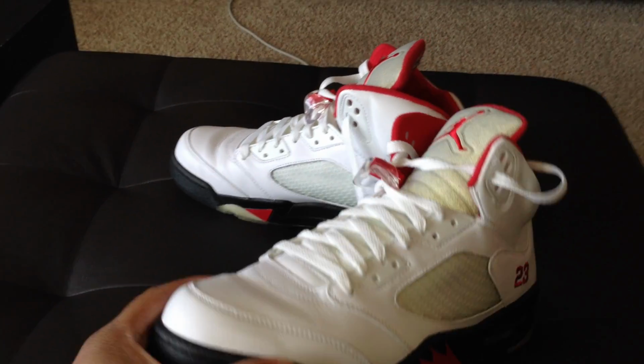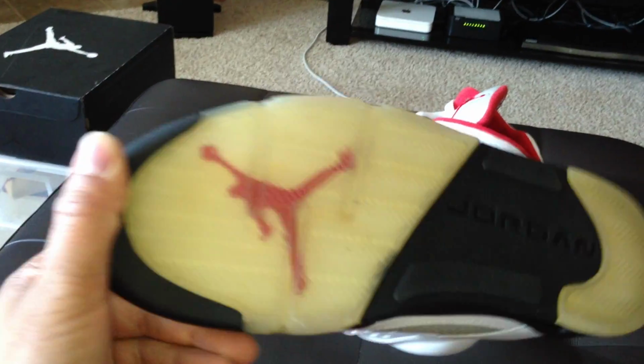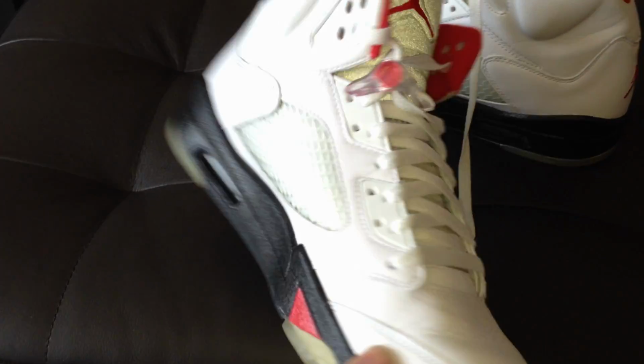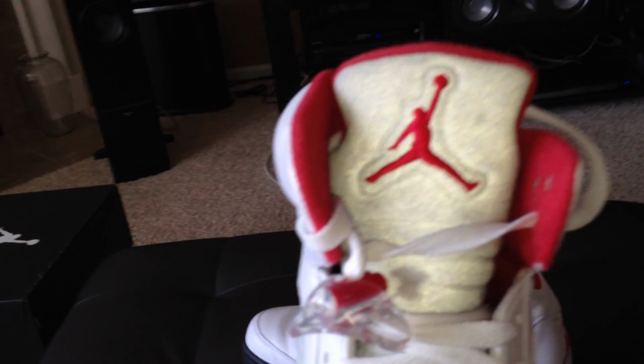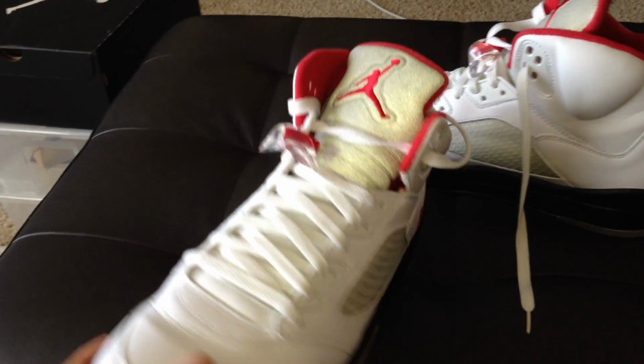But this is my Countdown Pack pair. I mean, you could take a look. The sole is not too bad. I do wear my shoes, still bright white. The netting still white. 3M looks good. Lace locks look good.